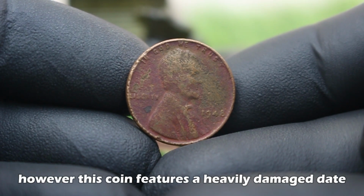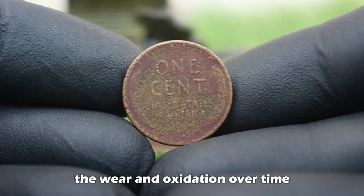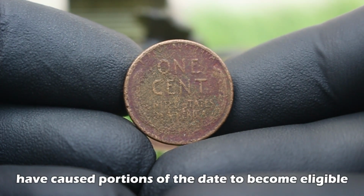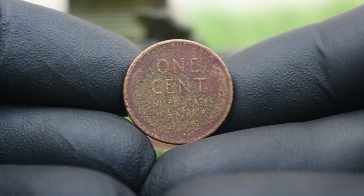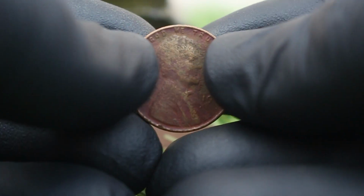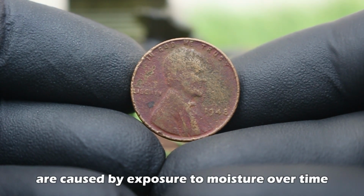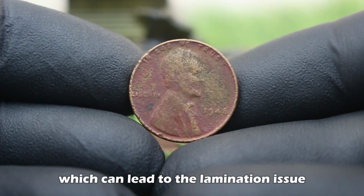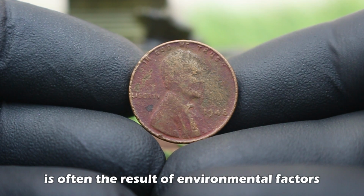However, this coin features a heavily damaged date. The wear and oxidation over time have caused portions of the date to become illegible. In addition, the coin has a rusty lamination, a common issue with older pennies that were struck from copper alloys. Rust and peeling of the metal are caused by exposure to moisture over time, which can lead to the lamination issue, and the dirty, discolored look is often the result of environmental factors.